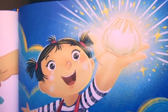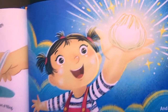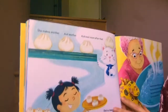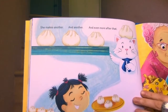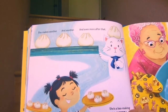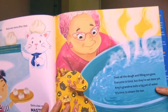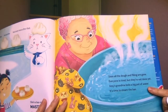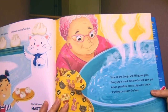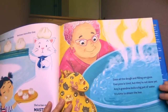Wow, look at that. She looks pretty happy, huh? She makes another and another and even more after that. There's even one for the cat's head. She is a bao making master. Soon all the dough and the filling are gone. Everyone is tired, but they're not done yet. Amy's grandma boils a big pot of water. It's time to steam the bao.